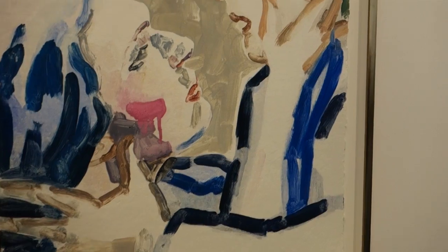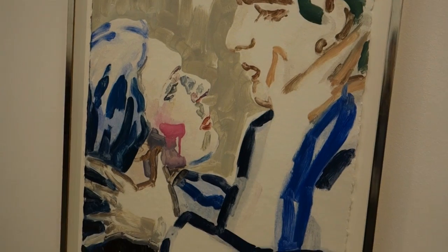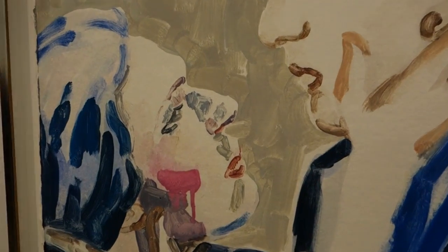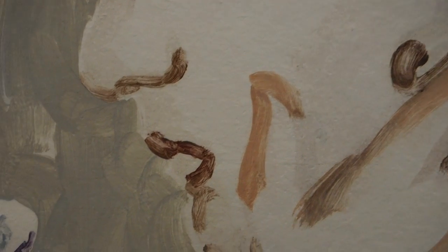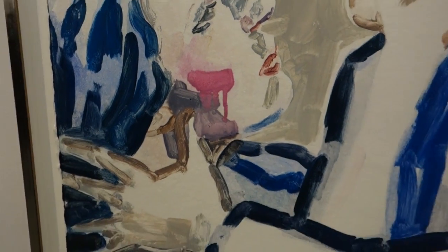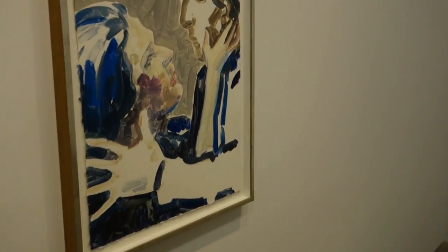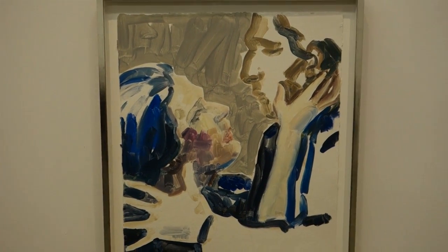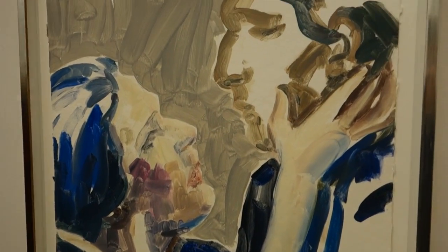This is Waltraud Mauer, Tristan and Isidore #3, 2013. This is a monotype on handmade paper. Same title, also a monotype.